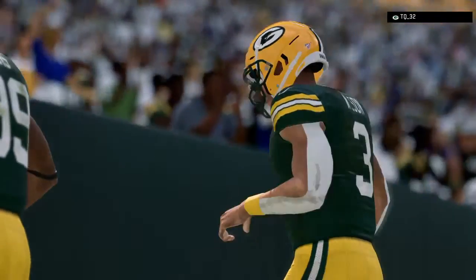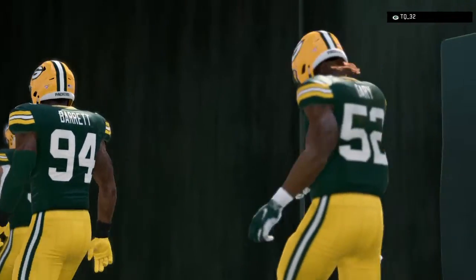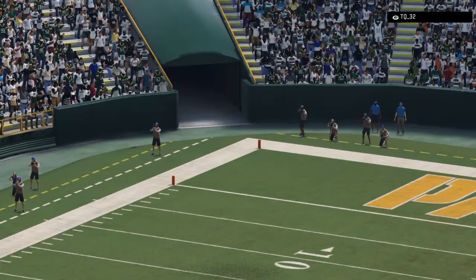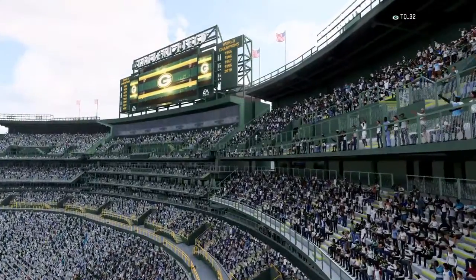So for the Lions, it was a great all-around performance as they come out of this one with the victory. And they will head back home next week. Meanwhile, for the Packers, they'll drop to 0-2, and they'll get a chance to redeem themselves at home next week.